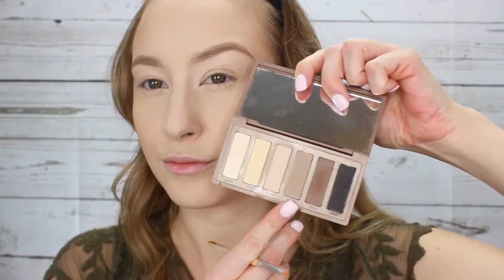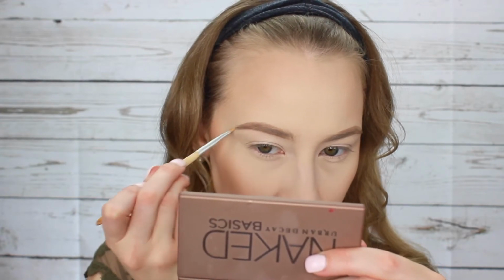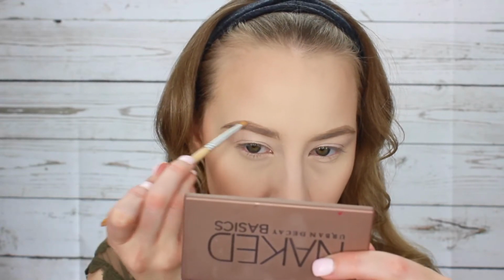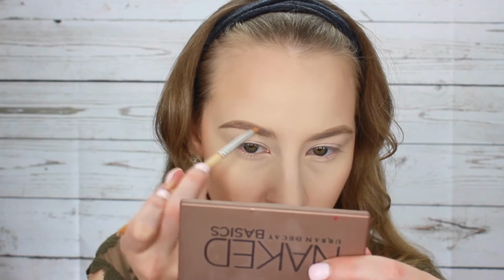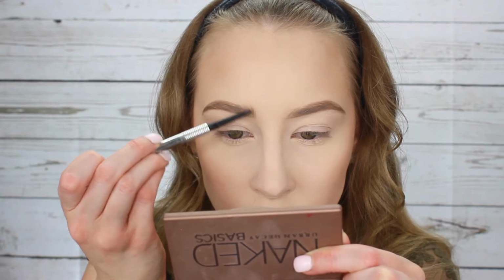Then I'm taking the Urban Decay Naked Basics palette and taking the shade Naked 2 just to fill in any sparseness, especially on that arch and on the tail of the brow, not too much on the beginning. In the beginning, what I like to do is go back in with that pencil and create little hair-like strokes.